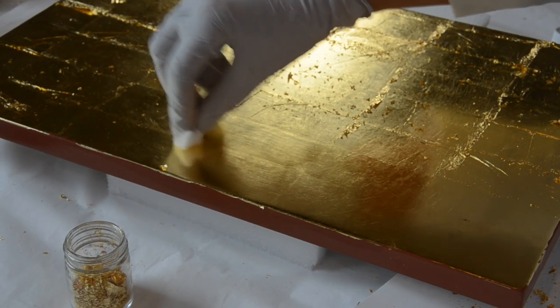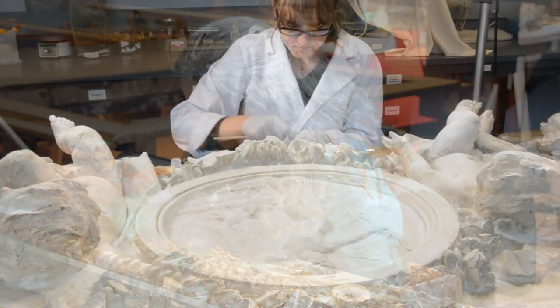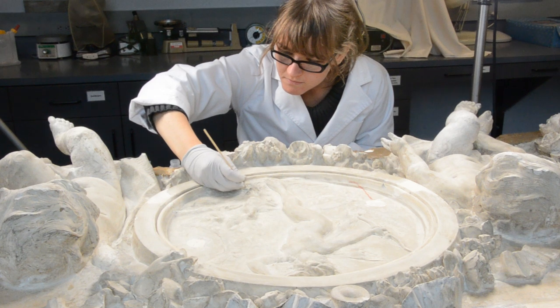Throughout the project, conservators will work on the gilding, the paint, and the carved details of the panelling. We invite you to come and see the conservators working on the panelling, restoring it to its original glory.